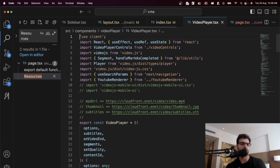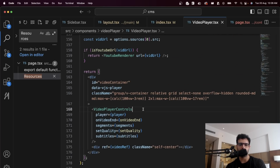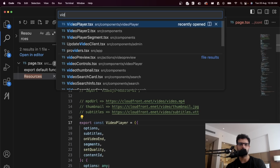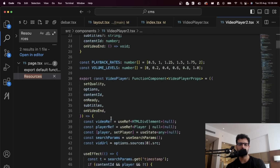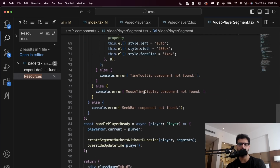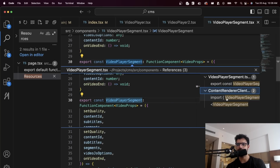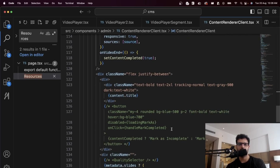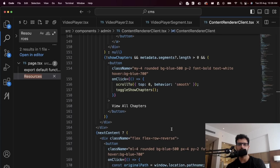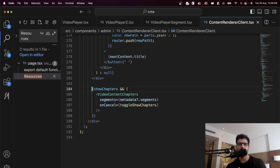Video player.tsx, I think. Video player controls. That looks like the right component. Isn't the right component. Video player 2 probably is the right component. Yeah, there you go. It's been used here, which has, what is this component called? Video player segment. Used here, and it has the segments. This is to toggle the segments. There you go. Show chapters and this thing.